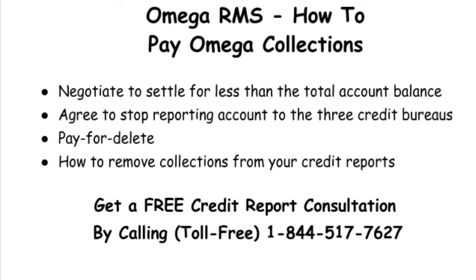This is the second part of your settlement agreement directly with Omega, and it's about them agreeing to stop reporting your account information to the credit bureaus in exchange for your payment. As a result, the collection must be removed from your credit report. The Fair Credit Reporting Act is very clear. Every item on your credit reports must be verifiable.